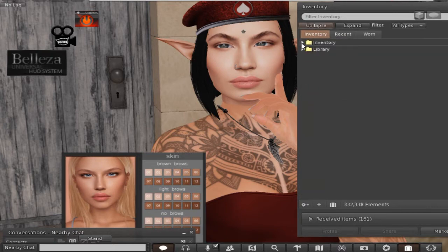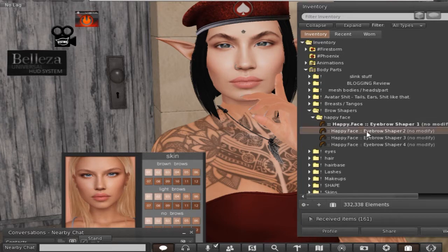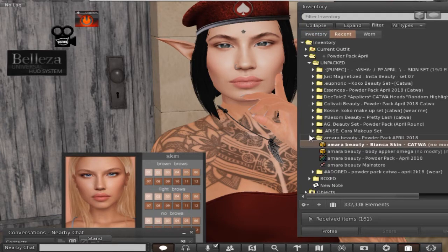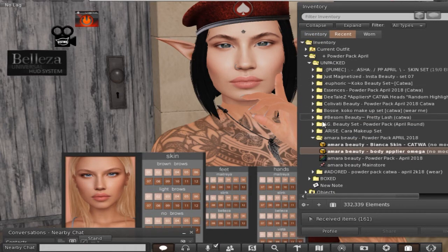Okay, I need an eyebrow shape. So we're going to go up here real quick. I'm going to play with my shapes. Brow shapers. Happy face. Jessie has really high eyebrows, so I was going for her high eyebrows. This is good. Okay, so this is Amara Beauty, and the skin name is Bianca.